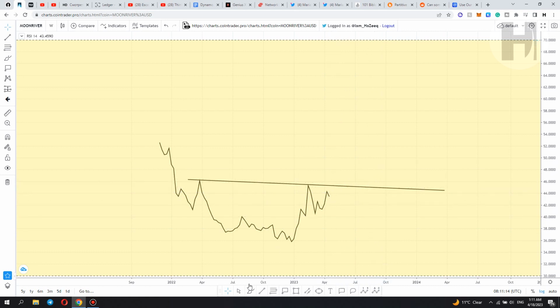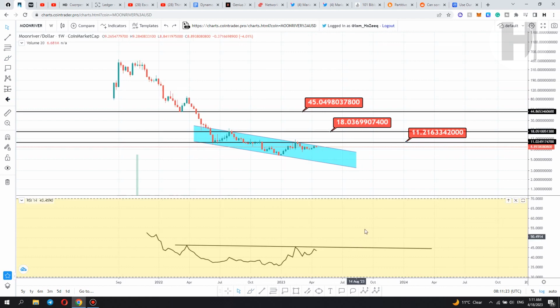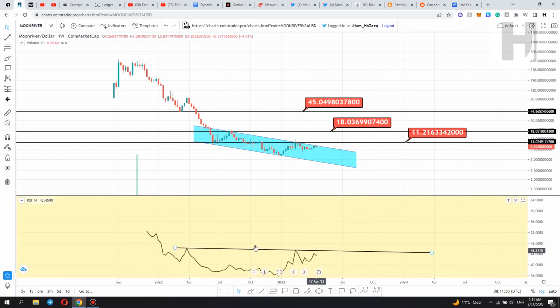Once we start breaking out above this resistance trend line, then the price is probably going to start pumping if we have the confirmation from the volume indicator as well, which is something that you want to be looking at, because if the volume is not confirming the breakout here out of the channel down pattern or out of this RSI resistance trend line, then there's a good chance that that is going to be a fake out. So you need to see that volume coming in as well.